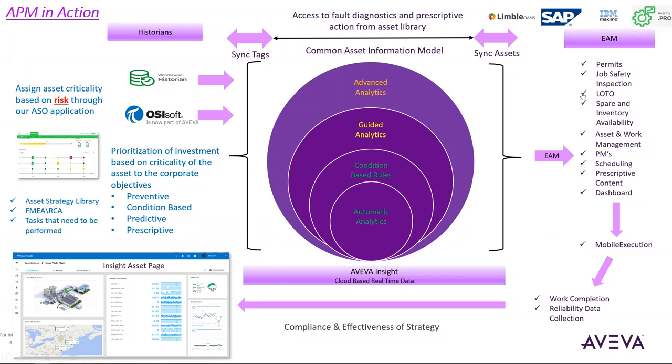And then the data from your maintenance system will also percolate back into the Insight Cloud platform and present itself on the asset page in Insight. So this is a continuous loop. Sorry, folks, lots of words. It's a pretty specific topic that we're trying to fix here. And I'll stop on that for this slide.